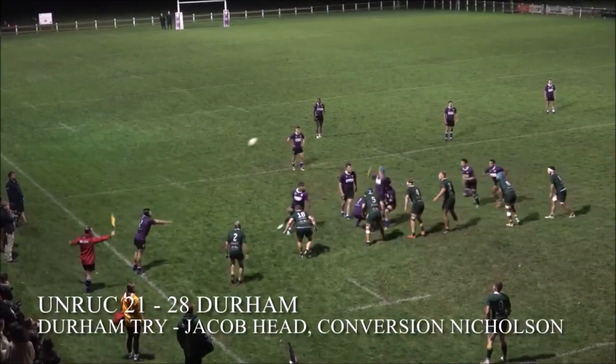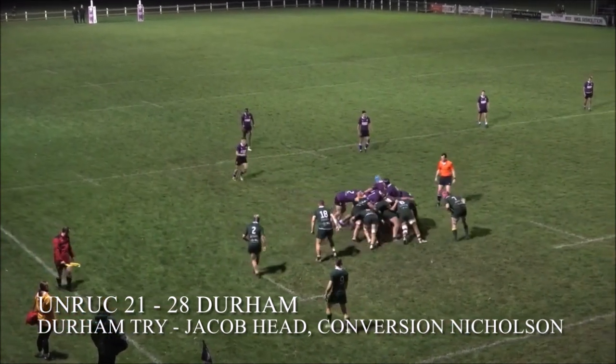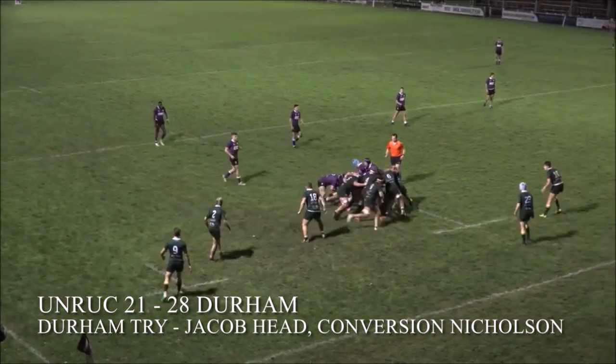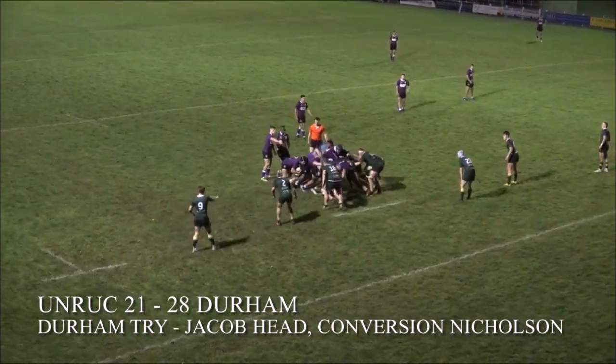Again, Durham capitalised on their score as Jacob Head also grabbed his second of the game after a huge maul from the Durham pack ended up in the try, the home side once again leading 28-21.